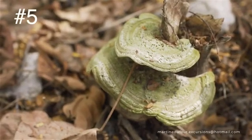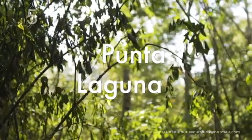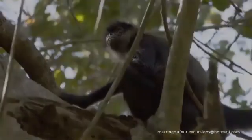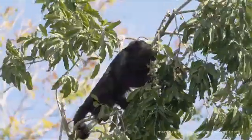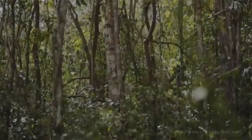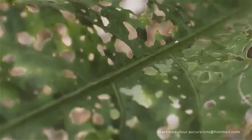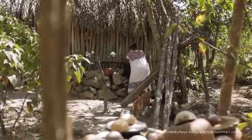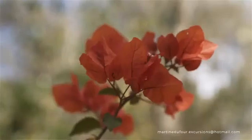Less than 40 miles north of Tulum, Punta Laguna Nature Reserve offers one of the most unique sightseeing attractions in all of the Yucatán. Spider monkeys. The creatures are a top draw for the reserve, which also showcases jaguars, pumas, howler monkeys, and dozens of bird species. The nearby Mayan village also allows travelers a glimpse of indigenous Mexican lifestyle, where you can tour thatch roof houses and watch people cook over open fires.